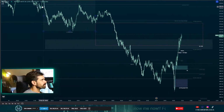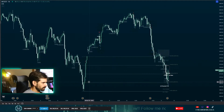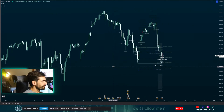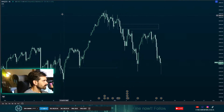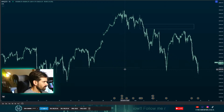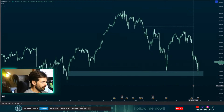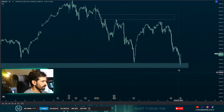Let me just take a look at the, I don't know why. Oh, okay. Let me take a look at, yeah, we had a bullish fair value gap here. On the 4 hour, yeah, we had nothing. Let me just take a look at NQ. Okay, we had this one right here on NQ. Okay, seems a bit more logical now. Kind of missed this level on NQ because we didn't have this on ES.